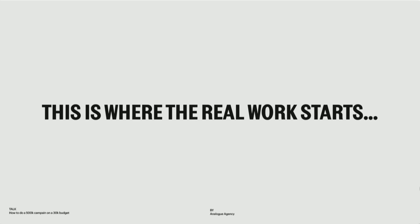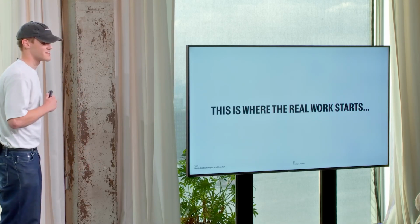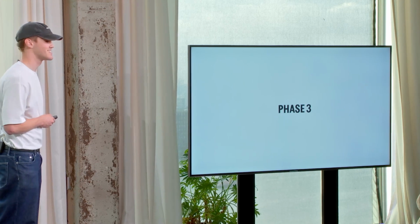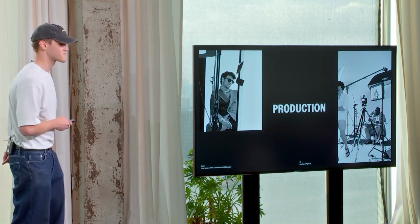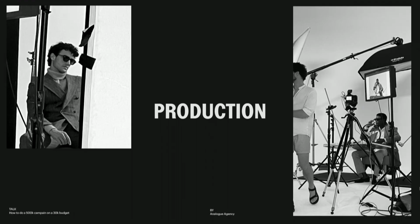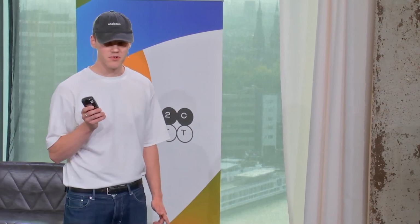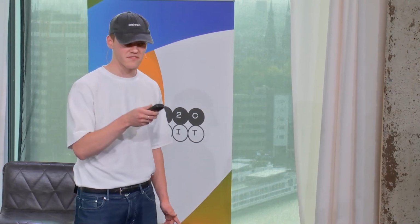But you thought this was it. This is where actually the real work starts for me. Phase 3: Production. Because it's a suit brand, right? You want the real product in the photo. It can't be just a random gray suit. It needs to be the Suit Supply suit of that season. So that's where we put the real model in the fake AI scene.